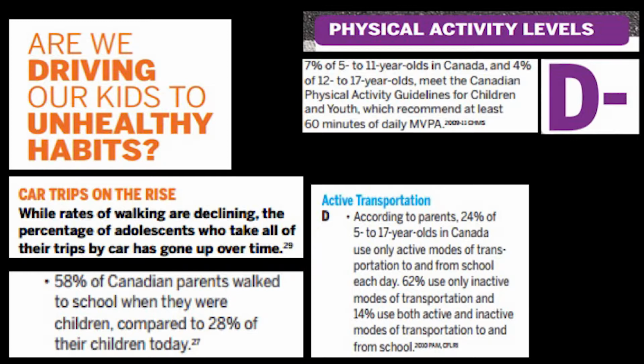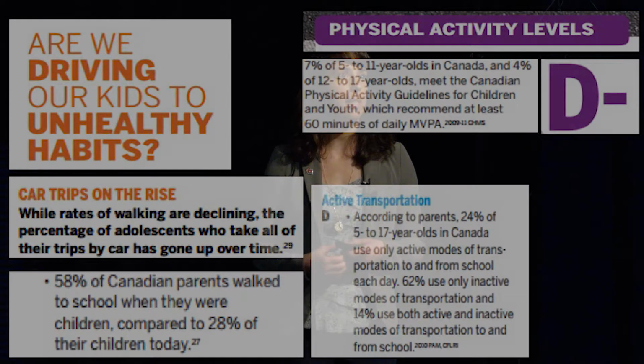I don't think you'd want to show that to your parents on your report card. Active transportation, we got a D. So active transportation, if you're not sure what that means, it means walking or biking or skateboarding to school, basically not using a passive mode of transportation, which is riding in a motorized vehicle.